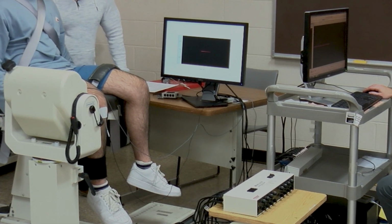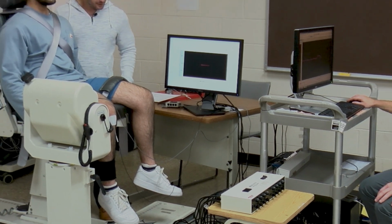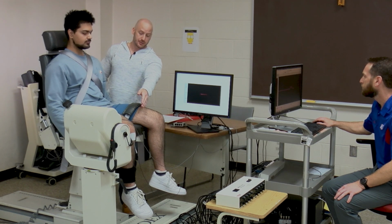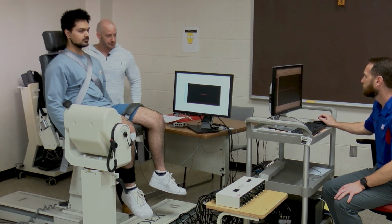Ready, set, push, push, push, push, and relax. Again, you can see he's producing force. There's no change in the joint angle because it is isometric. So the thigh muscle, the quadriceps, is contracting. He's producing force, but the joint angle is not changing.